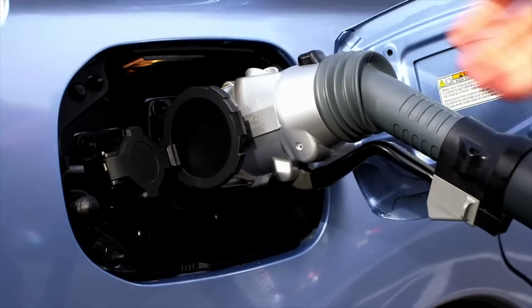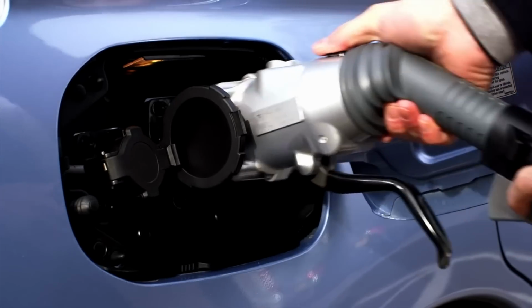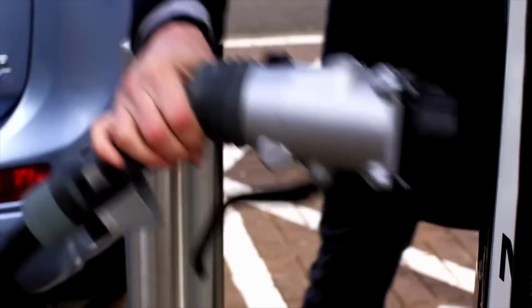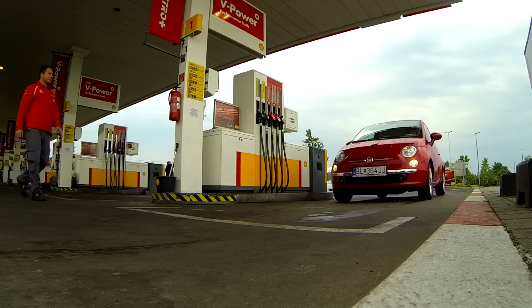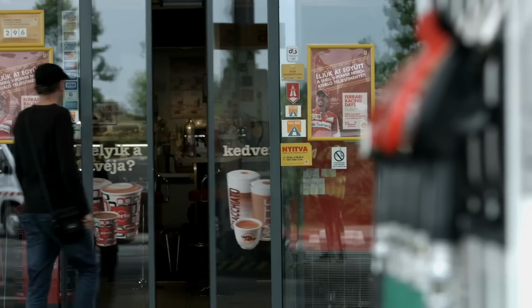When it comes to buying an electric car, there is a small problem when it comes to consumer knowledge and information. They know what a car is, they know how to drive it, and they know where to go to get one, the dealership. But what about fueling it? If you buy a petrol car or a diesel car, you go to a petrol station and you fill it up with either petrol or diesel.